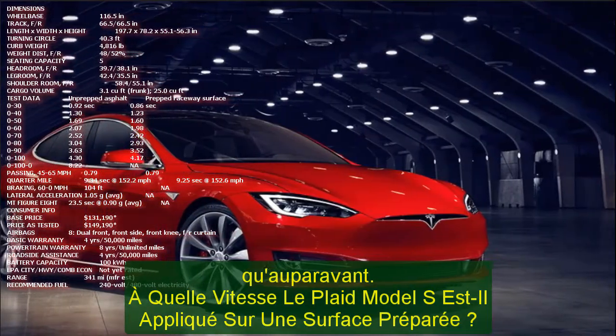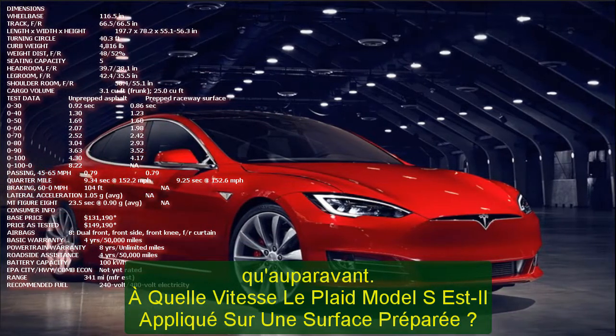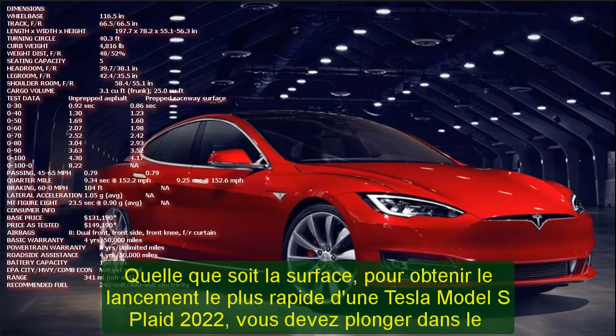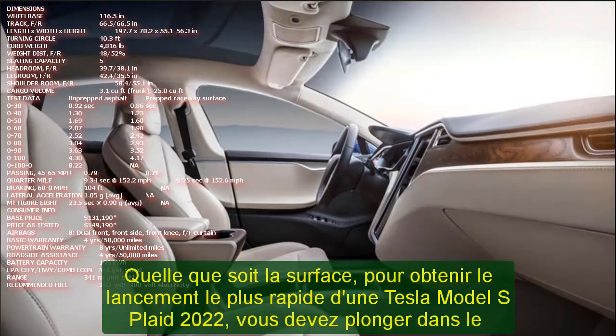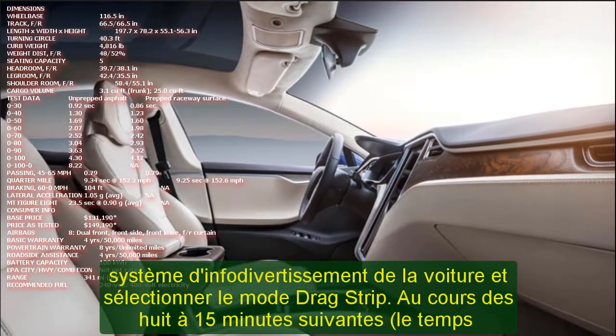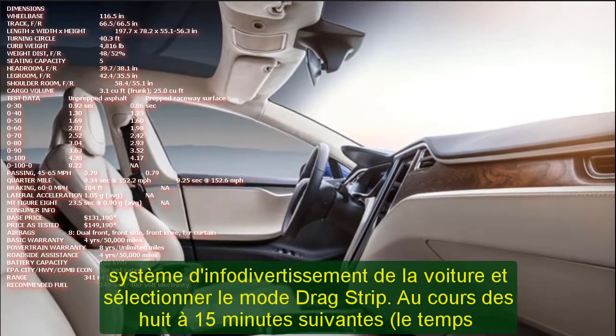Tesla is aware of this. Its personnel joked with the track staff about being thrown off the strip for being too quick after our runs. Tesla says it has no plans to offer any of the necessary safety gear to make the Model S Plaid NHRA legal. Even with the necessary safety gear, the Plaid isn't suited for bracket racing when using launch control.